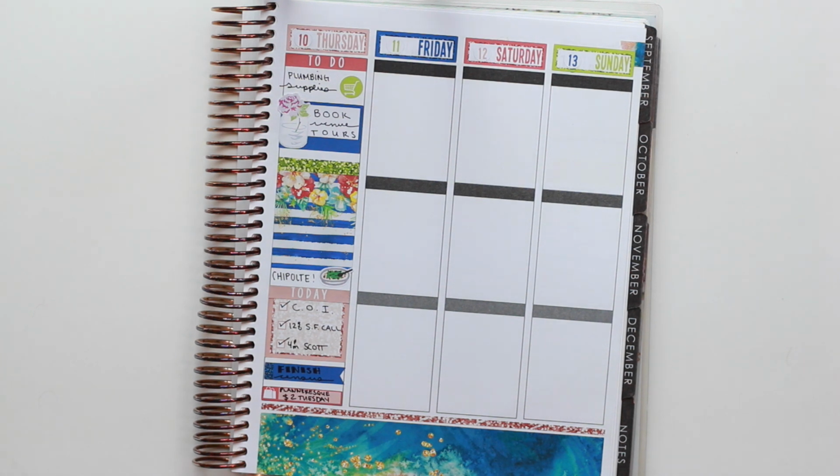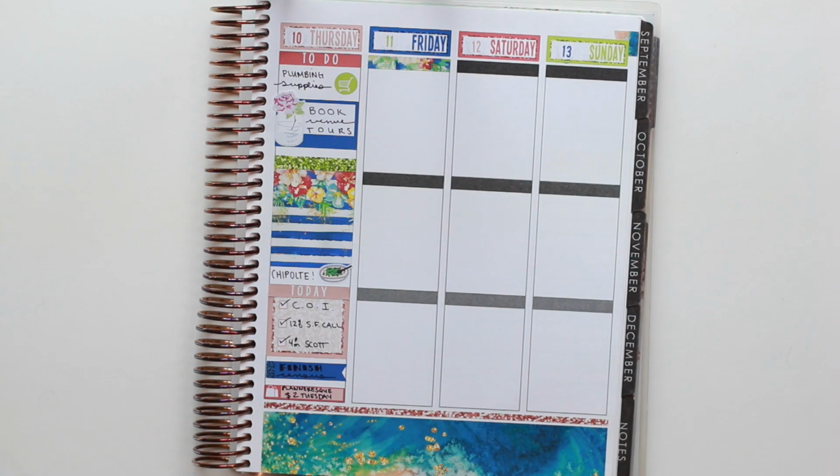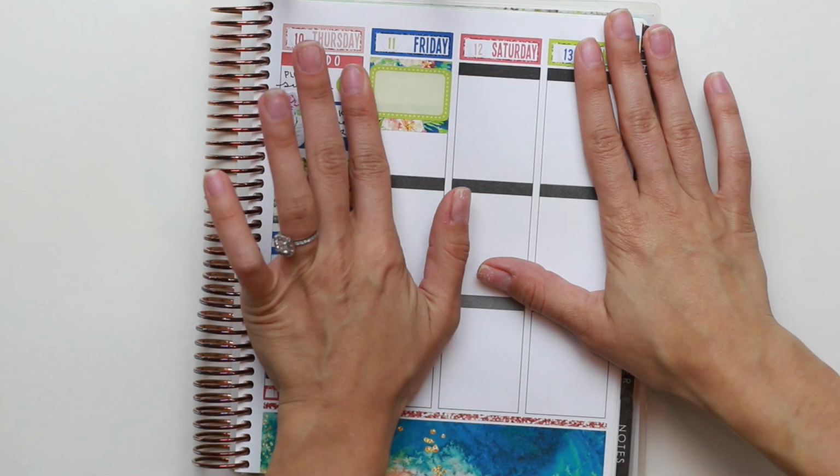I made a planner-esque purchase. I think she had some $2 Tuesday items still up in her shop, so I wanted to snag some of those. And then above that, I just put one of those flags with the glitter strips on the side to mark a project that I had to get done for work.